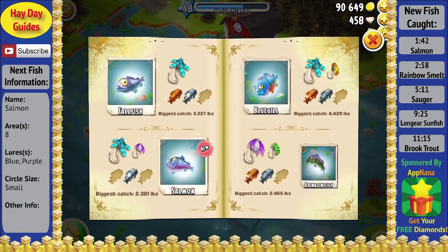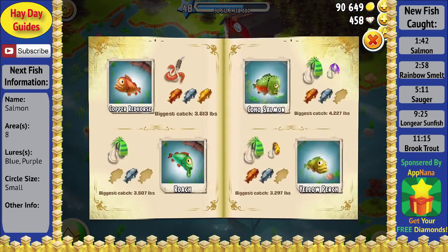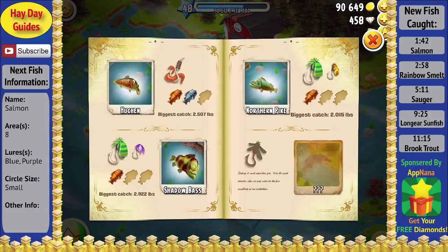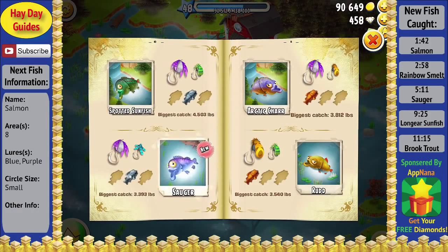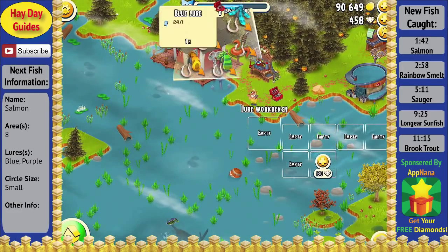This is actually the second time I'll be going through and trying to catch some of these fish, as when I tried to record this Let's Play the first time, my recording software got messed up and decided not to record. Now let's get into some fishing.